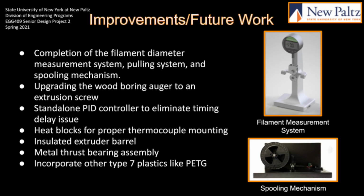Future work and improvement for this project includes the completion of the filament diameter measurement system, pulling and spooling mechanism. Some other improvements include upgrading the wood boring screw to an extrusion screw, switching to a standalone PID controller, using heat blocks for proper thermocouple mounting, insulation for the extruder barrel, and metal thrust bearings. One important future work would be to incorporate other types of plastics for recycling using our system.